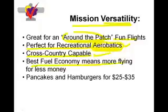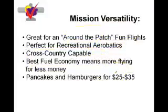The best fuel economy means more flying for less money. It's the greenest airplane you can buy now. Pancakes and hamburgers for $25 to $35. One of our employees and a good friend of mine, Carrie Fors, wrote a fantastic article called The $35 Hamburger, and I highly recommend you go to our website and read about what makes Sonex great.